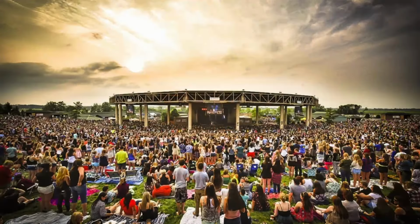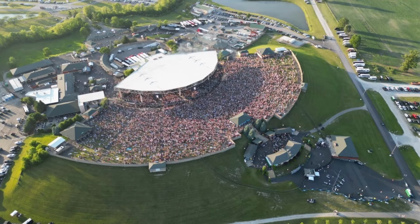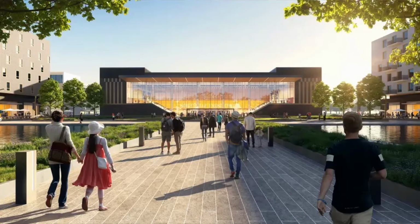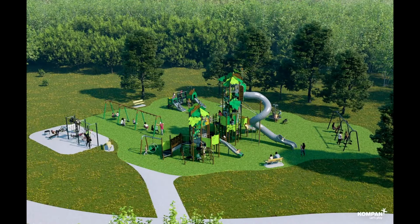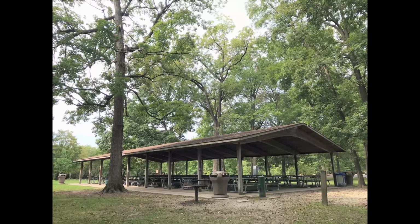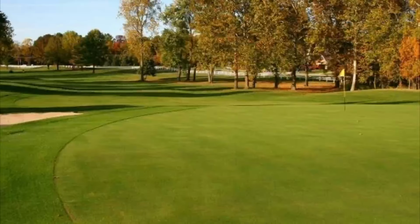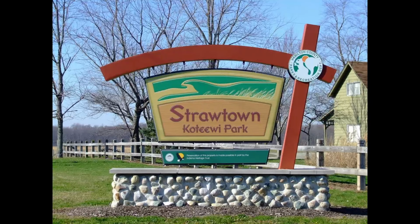If you're a fan of going to live music shows, you have Ruoff Music Center, and Noblesville is building a new events center that's set to be open in 2025. That's going to be the home of the Indiana Pacers G League franchise. Noblesville also has a good amount of parks. One of the more notable parks is going to be Forest Park. It was established in December of 1925. It has over 125 acres, 5 shelters available for events. You have a banquet facility, skate park, basketball court, tennis court, and it also has a 9-hole golf course too. You also have snow tubing as well during the winter at Cowatee Run Park.